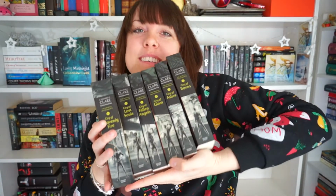Okay, so the next books that I bought this month are the American edition box set, which I should have left in the wrapper for this, of the Mortal Instruments, and aren't they beautiful? I'm going to put them down before I drop them. So yes, they're so pretty. I love them. I love the covers.